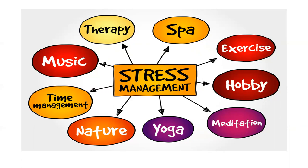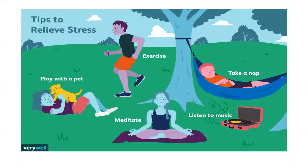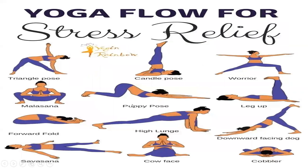And here's just some examples of some stress management activities. You can go to a spa, exercise, take time to do a hobby that you enjoy, meditation, yoga. Take a walk outside in nature, time management, listening to music that you like, and any other type of therapy that you need, okay? Here's just some other things you can do for stress management. You can play with your pet, take a nap. And here, for those of you who like yoga, here's some different yoga poses that facilitate stress relief.